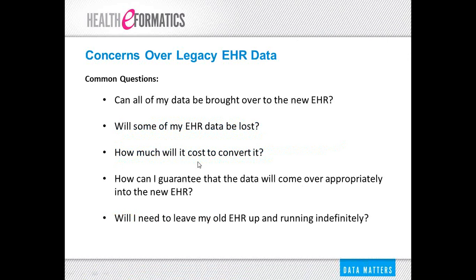So yeah, let me go on to the next one. A lot of the common questions that you hear people asking about is whether I can move from one EHR to another. There's a lot of questions around the data, and questions like, can all of my data be brought over to the new EHR, or is some of this data going to be lost? What's it going to cost me to migrate this data completely over to my new EHR? How can I guarantee that the data is going to come over appropriately and it's going to end up in the appropriate place within the new EHR?